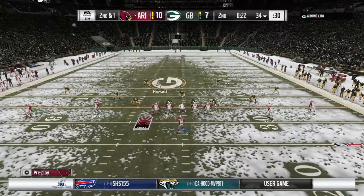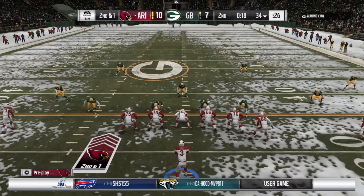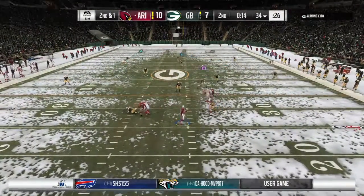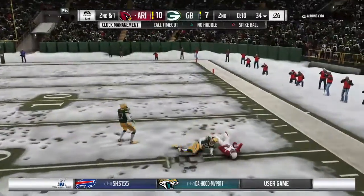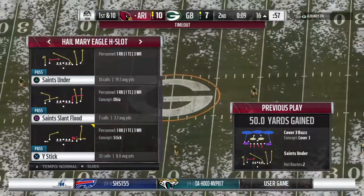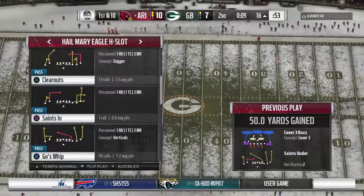All right, now, lucky 56. From the shotgun, it's Rosen. He'll rifle this one deep right side. That's caught inside the 20. Now a timeout taken. Perhaps a chance for one more quick play and then another timeout if they hurry. We'll see.